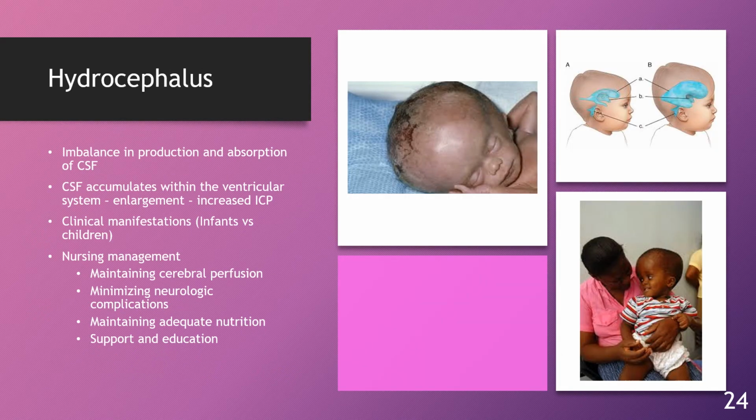Hydrocephalus is not a specific illness, but it's really a result from an underlying brain disorder. It is an imbalance in production and absorption of CSF. So there's going to be a lot produced, and then they have a hard time absorbing it. So CSF accumulates within the ventricular system. The head becomes enlarged, and we have increased ICP.